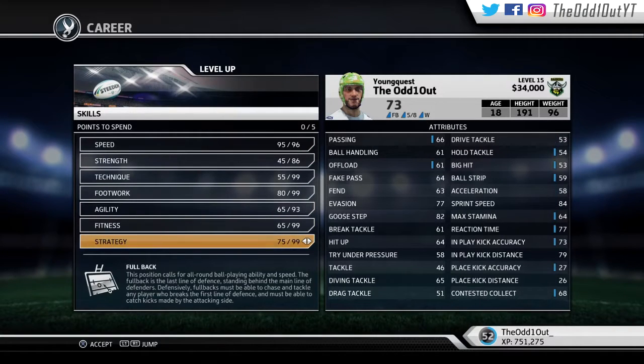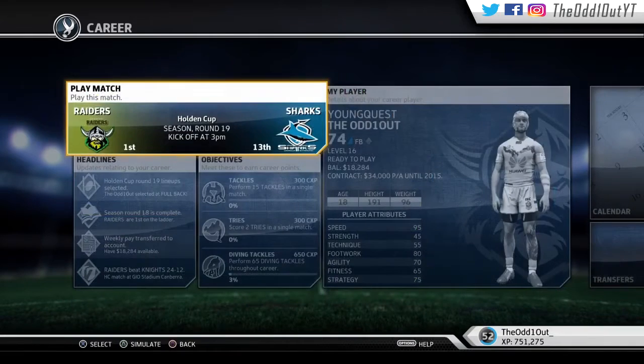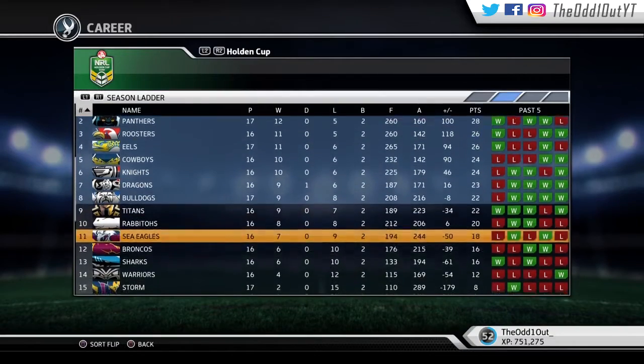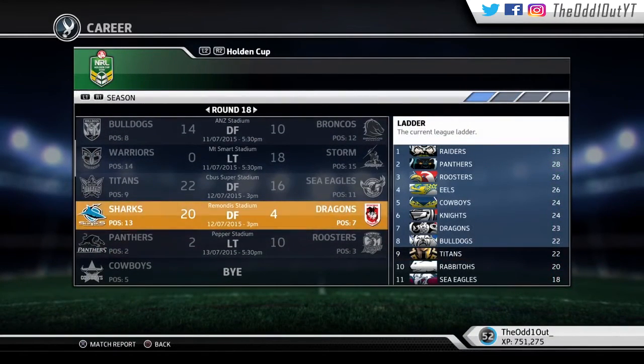Actually no, we were initially going to increase our stamina and passing, but we decided to put it into agility purely for a speed and acceleration boost. So round 19, we're going up against the Sharks at home once again, struggling at the moment at 13th, coming off a win though. As we take a look at their most recent win, they won fairly comfortably, beating the Dragons at home 20 points to 4.